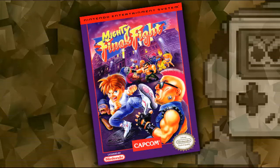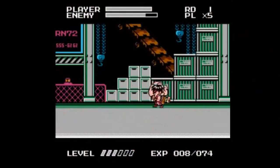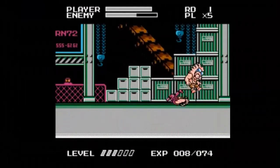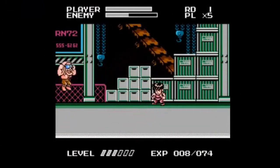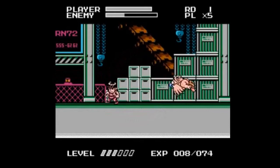All right, coming in at number 6, we have another Capcom title. This is going to run you a little over 500, a little less than 600, depending on where you pick it up. This is Mighty Final Fight. Not to be confused with Final Fight. Mighty Final Fight is a spin-off on the incredibly popular Capcom series, Final Fight. It was a huge success in the arcade and on the home consoles. It's often considered a classic beat-em-up game. Well, Final Fight was considered a classic beat-em-up game.